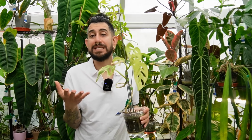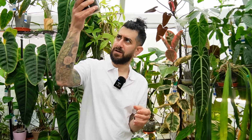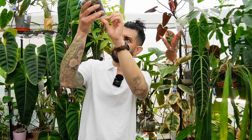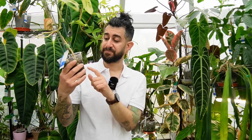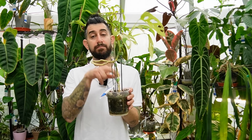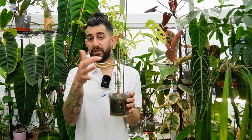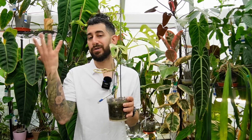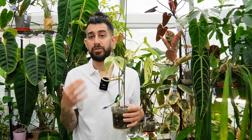The reason I also want to chop and prop this is because I want to give this a moss pole and see if it makes any difference. I have been growing this in semi-hydro. The roots are looking okay. But yes, I think I might just chop it, move this into maybe a soil media, get loads of nodes, pop them in a propagation box and see what happens.